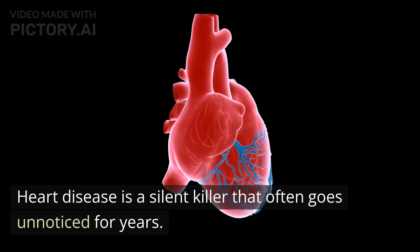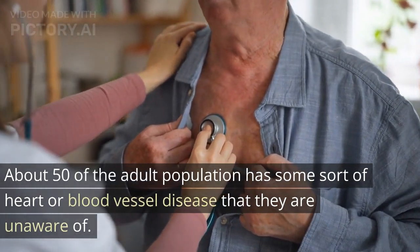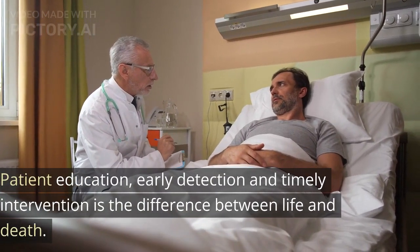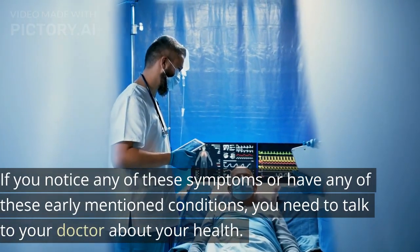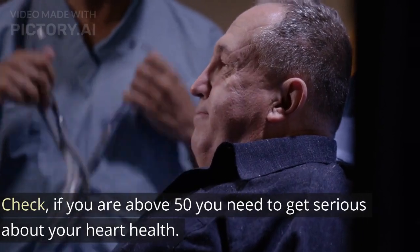Heart disease is a silent killer that often goes unnoticed for years. About 50% of the adult population has some sort of heart or blood vessel disease that they are unaware of. Patient education, early detection and timely intervention is the difference between life and death. If you notice any of these symptoms or have any of these conditions mentioned earlier, you need to talk to your doctor about your health. Check. If you are above 50, you need to get serious about your heart health.